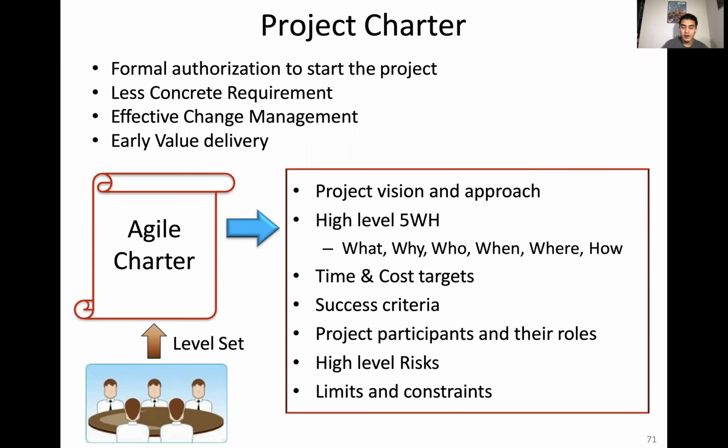The project charter. So part of Agile is this weird vocabulary, and a charter is just like formal authorization to start the project. This is going to have really less concrete requirements. So it just might be like, hey, the business team, we want to provide additional value to our customers. So we're going to have you guys build out a story feature for our social media application. So that charter just acts as like an authorization and defines who's going to be working on it, why it is being worked on, what exactly is being worked on, as well as setting kind of your time and cost targets, as well as what success looks like. And it's going to also set out your constraints, your risks, who's participating and what their roles are, and the vision of the project.